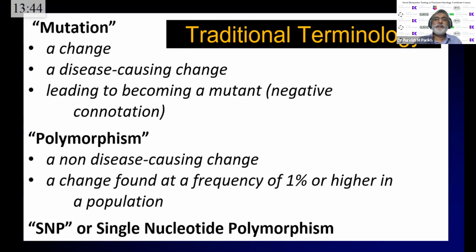Now, this is the traditional terminology for what happens with DNA. So, we have a mutation, which is a change in the structure that causes disease. There could be a polymorphism, that is a change which is found at a frequency of 1% or higher, but we still don't know whether it causes a disease or not. And many of them are single nucleotide polymorphisms. So, this is the traditional terminology that we have been using.